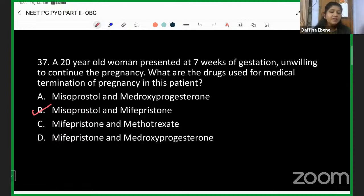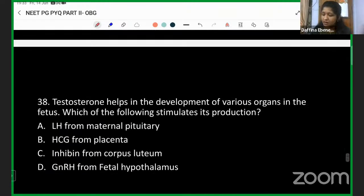The dose of pervaginal misoprostol will differ depending on the period of gestation. At 7 weeks of gestation, ideally you can give 800 micrograms of misoprostol every 12 hourly for 3 doses. Even after that, if she has not passed the products, or if the scan is showing retained products, then you can go ahead with manual vacuum aspiration, the surgical method. Otherwise, you start with the medical management. So how do you give? 200 milligram of mifepristone. 24 hours later, vaginal misoprostol can be given for termination of pregnancy.